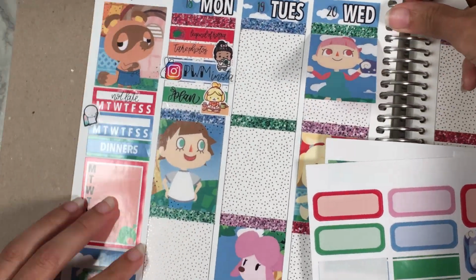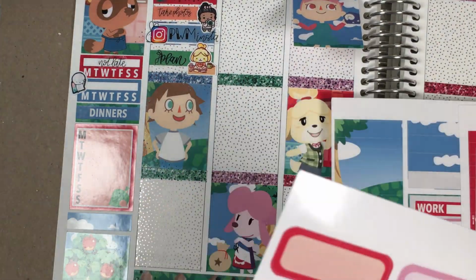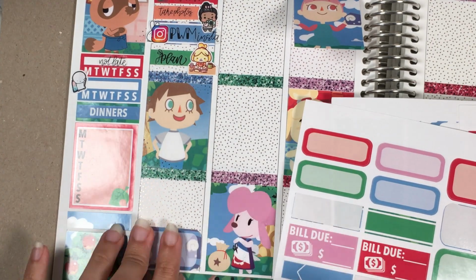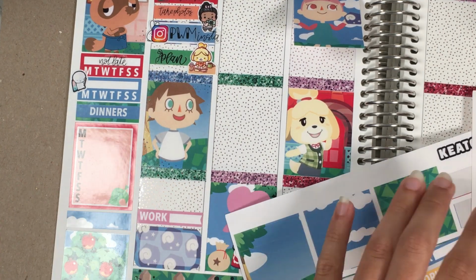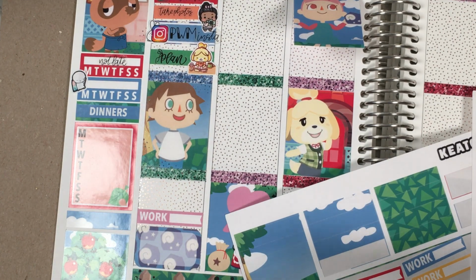One of them is a bookcase, which I've used before, and then this other one was the Planning Isabel one that I haven't had a chance to use yet, but I just had to bring it out for this Animal Crossing spread where I did some planning. So she looks super cute, and I love that.